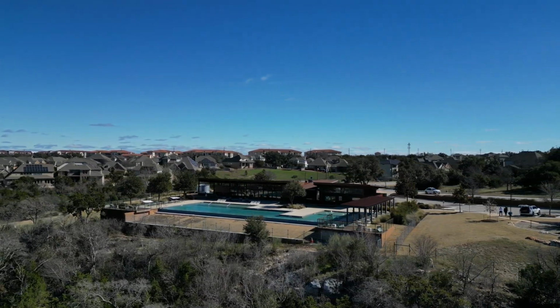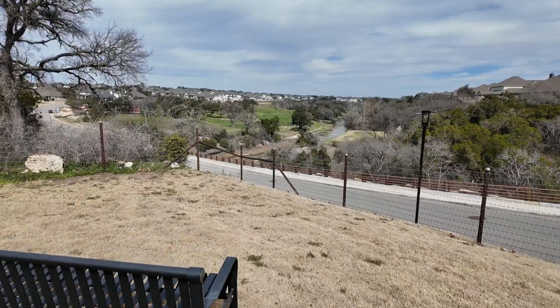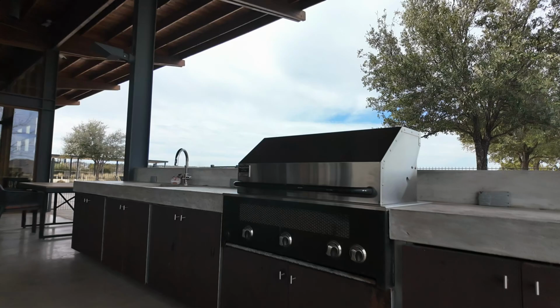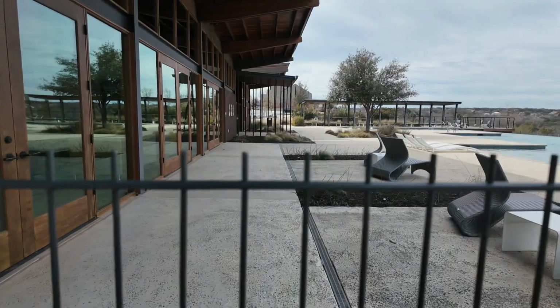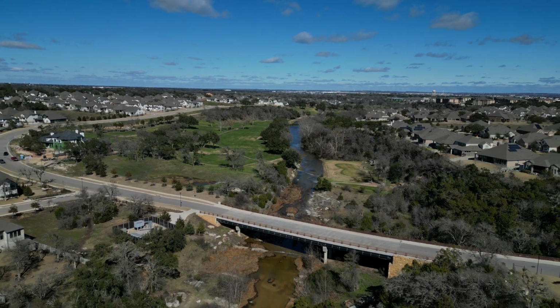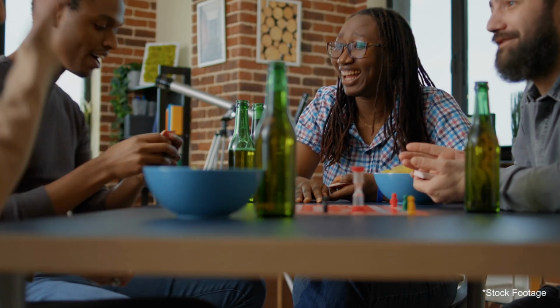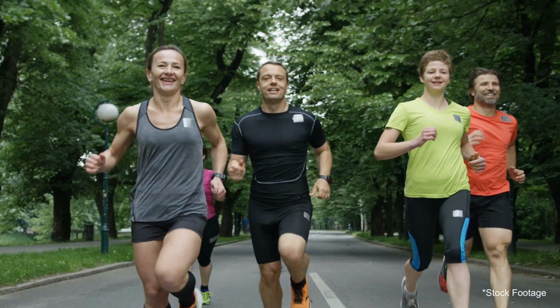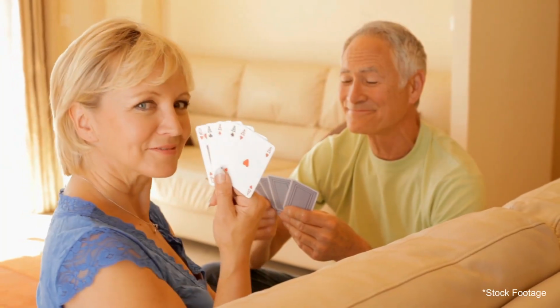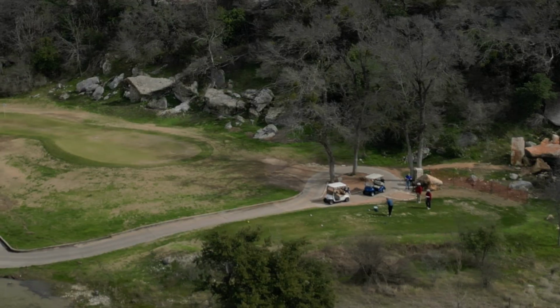Residents can find a playground, a large indoor lounge and kitchen area, fitness center, splash pad, and expansive outdoor patios and pools. You'll find stunning views overlooking the San Gabriel River and plenty of trails to enjoy. Wolf Ranch also features an award-winning lifestyle program with a full calendar of events and social clubs, like walking and jogging groups, card and board games, yoga, blood drives, and more.